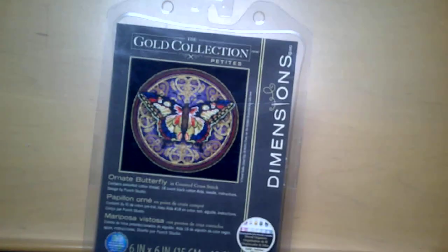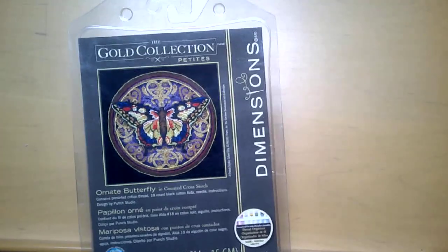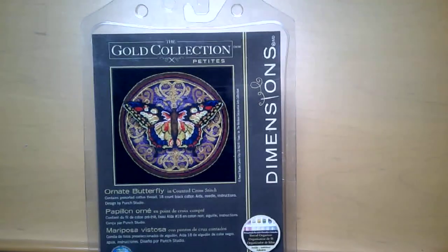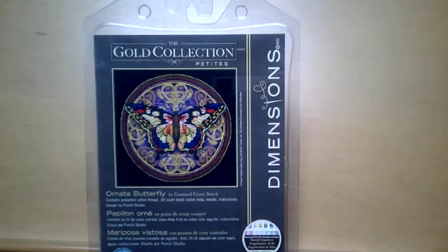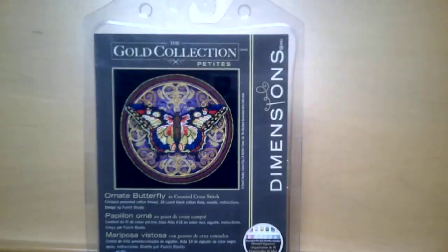Oh, I've seen this one stitched. It is the Ornate Butterfly. Another Dimensions Gold Petite. It's on a black 18 count Aida. It's copyright 2011. It does have some metallic thread that you have to deal with.